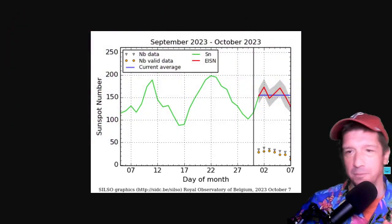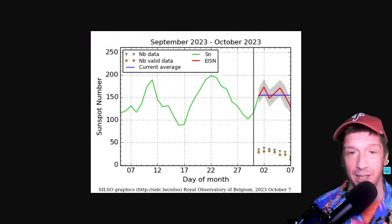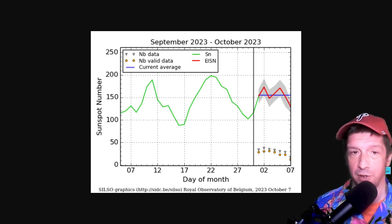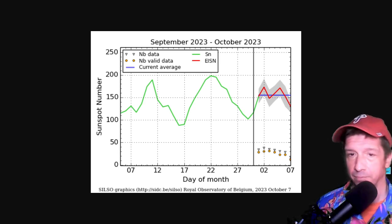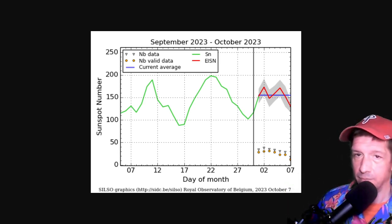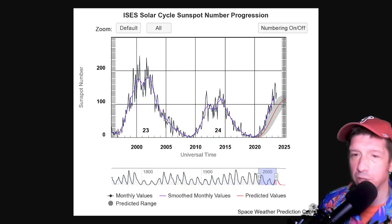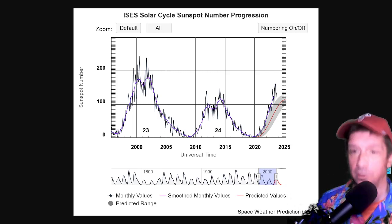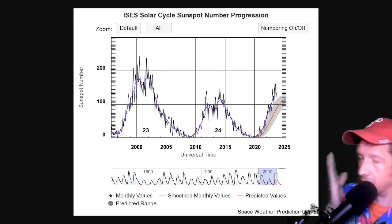Oh, yes. So we have seen a dip in the sunspot number. You can expect a little increase in the sunspot number today. Sunspot number here, according to Royal Observatory of Belgium, is at about 130, maybe 133, something like that. That's the past month. And I would note that solar cycle 25 is continuing to look like it might be a stronger solar cycle than solar cycle 23. I mean, look at the graph. Just look at the graph.